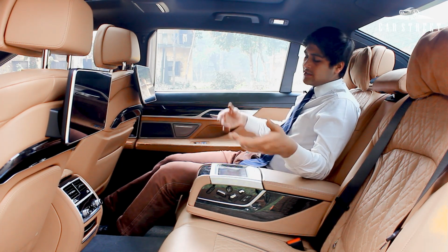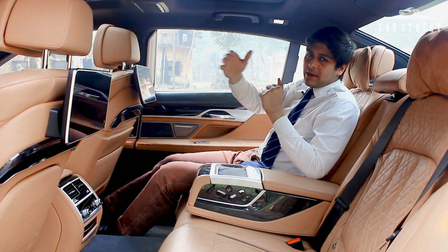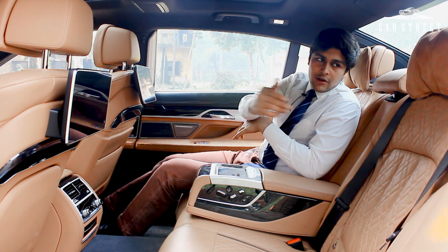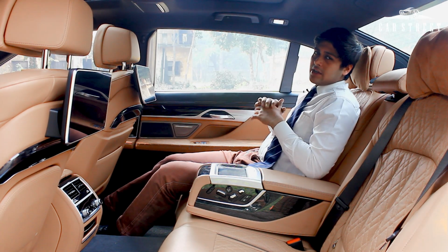You can set the backrest, you can move your seat back and forth, you can set the lumbar position, and you can also choose to fold the front passenger seat up to the front if there's no passenger for it, to extend the calf support and the feet support for the left side back seat, which gives you a very lounging experience. Other than that, in the back seat we get a lot of features.